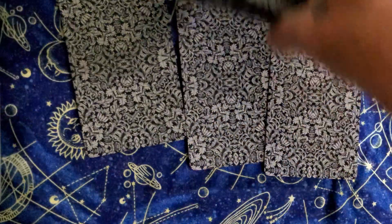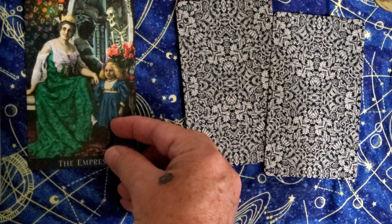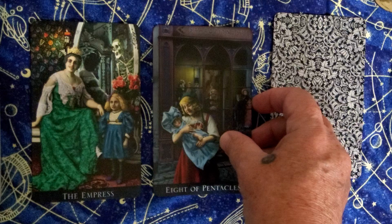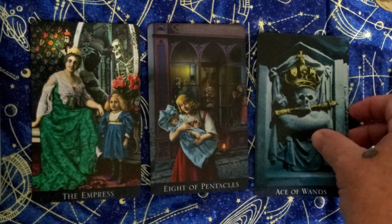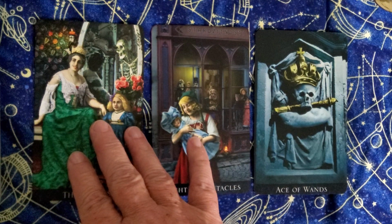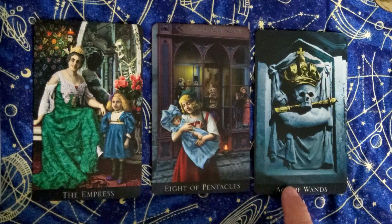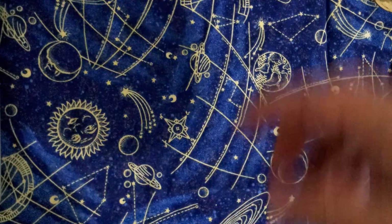Okay, here we go. The Empress. 8 of Pentacles. And Ace of Wands. All right. Be the queen in your kingdom. Keep on working and you'll get what you want. La, la, la. All right.